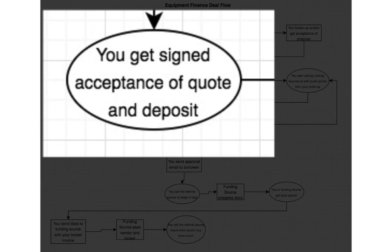And this is where a lot of new brokers will break down. And to be brutally honest with you, the first couple years of me owning my brokerage, I did not get performance deposits. And what would happen is I would do all the work on the deal, and then the borrower would find somebody else and go through them. And there was no, they didn't have any skin in the game as far as being committed to you.